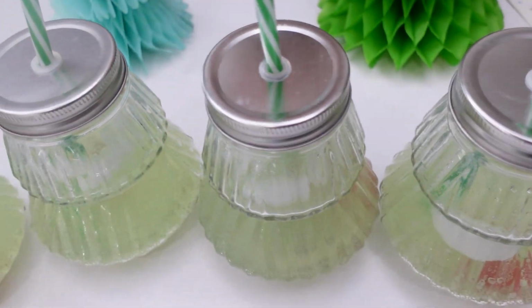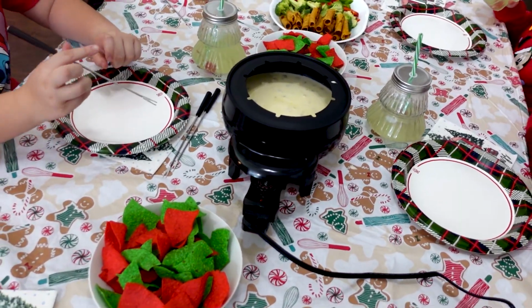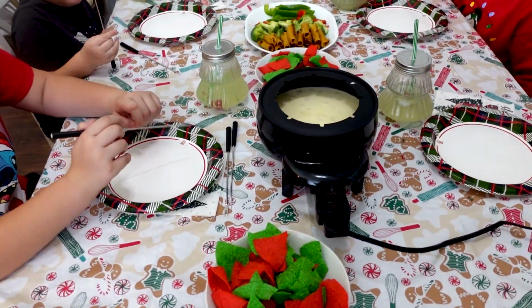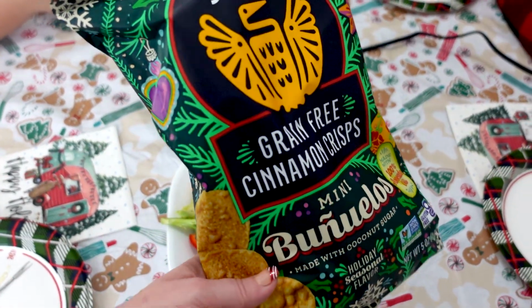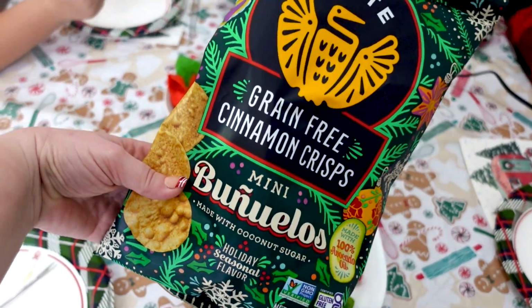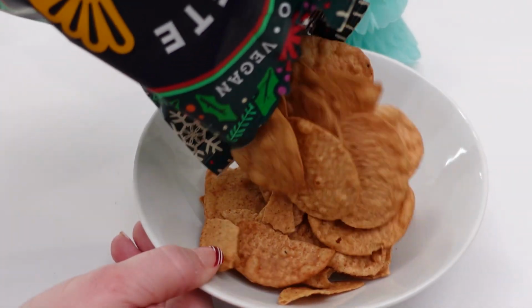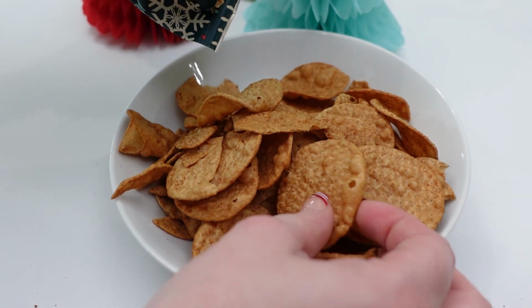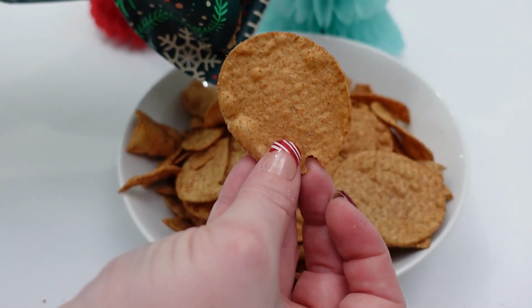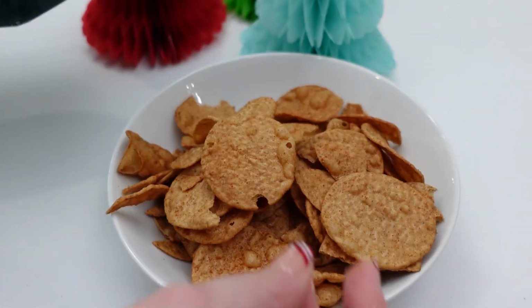Cute. Are you guys ready to dig in almost? Yeah! The cheese is just at the right temperature, but I also forgot that I got these to go along with this dinner. Kind of a sweet treat, but not necessarily a dessert, just something yummy to try. Ooh, so these look like tortilla chips, but they're actually grain-free, and they have a cinnamon and sugar coating on the outside. Yum!